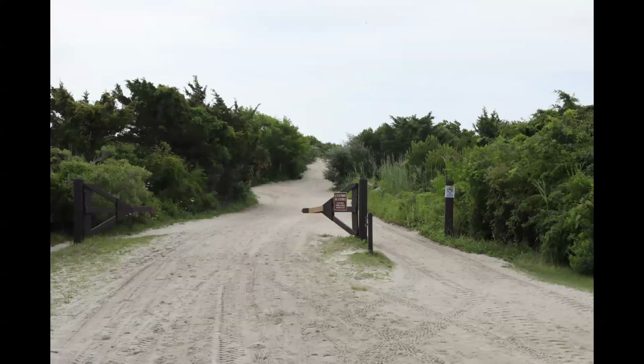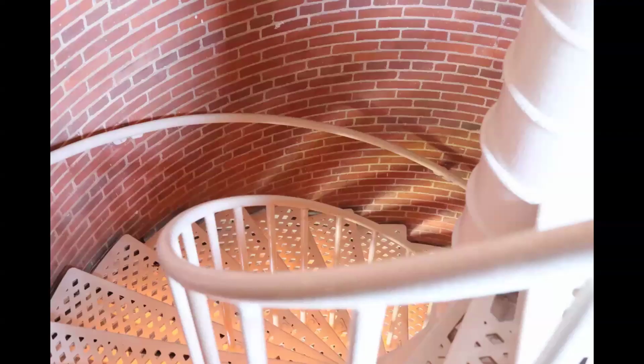This is the dune habitat from the hawk watch. So this is the other side of the fence looking out towards the dunes again. And we've come back to the hawk watch.